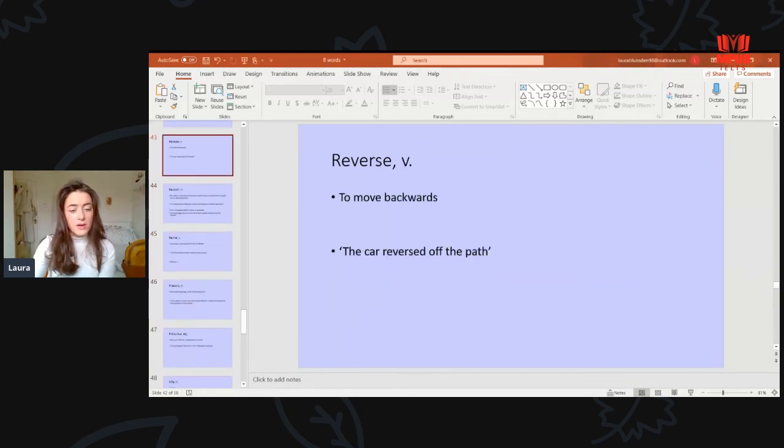Okay. Another easy one, we have reverse. Reverse, which is to move backwards. The car reversed off the path. Reverse. Okay.